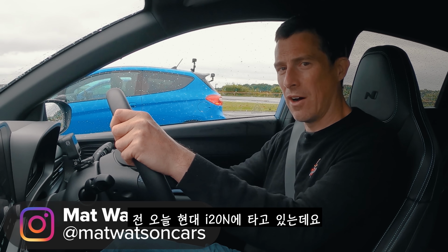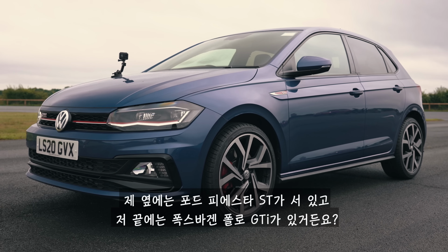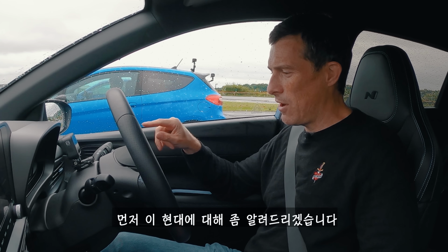So I'm sitting in a Hyundai i20N. Next to me is a Ford Fiesta ST, and next to that is a VW Polo GTI. And yes, you know it, we are going to have a drag race. Now let me tell you about this Hyundai.